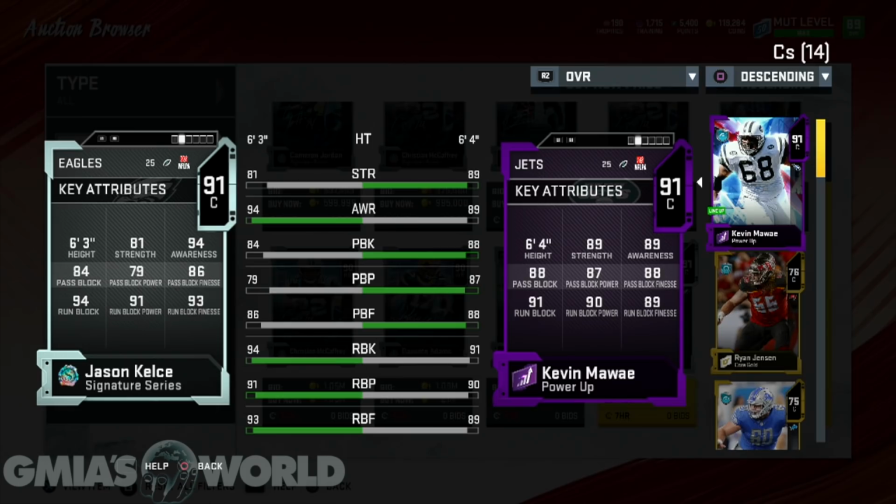So if you're a runner, and you see what I'm saying, this is the thing: you've got to know what you are. You've got to know your identity. For me, I went crazy yesterday and turned my team into a passing offense. So he would not be good for me, because that 79 pass block power, they're going to be eating him up alive when I have to drop back to pass. So Kevin Mawai is good for me with the way that I have everything set up currently.